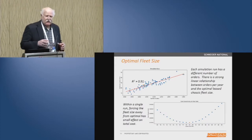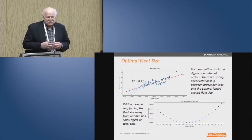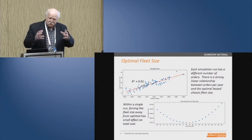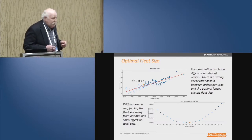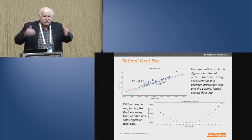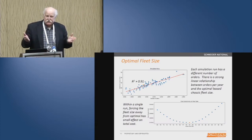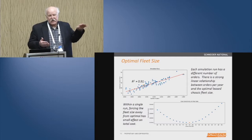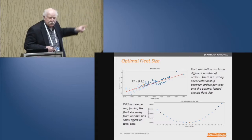Because this was a fairly empirical approach, and I wasn't able to prove any theorems about it, I did a couple of things to just get a sense of what the optimization model was actually doing. On the upper graph are the simulation runs of 100 different simulated optimizations. The data point corresponds to the number of orders generated in that simulation. The y-axis corresponds to the optimal size of the lease pool that was selected. And the actual data is that orange point, about a third of the way out.